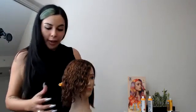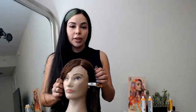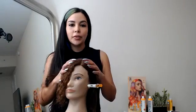So again, you can see I have my product in my bowl ready to go. When I have a client come in, what I'll do is, again, I'm going to clarify her twice with the pH Plus shampoo. We're going to towel dry her hair really well, and I like to section her into 4 quadrants. So I already completed her first quadrant, let this sit for 45 minutes. Now I'm going to show you how to apply this treatment to her towel dried hair. And in the back, I've just left her hair natural because I would like you to see the difference once everything is done.